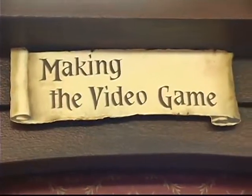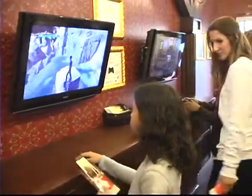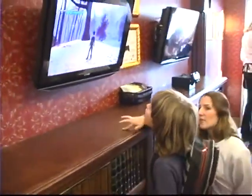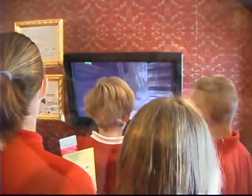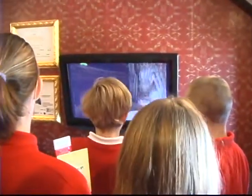After the Seeing Eye Stone station, consumers advanced to the making of the video game station, which featured an insider's look at how the video game was created using many of the same CGI assets used in the film. Participants also got a chance to actually sample the game before it was available to the general public.